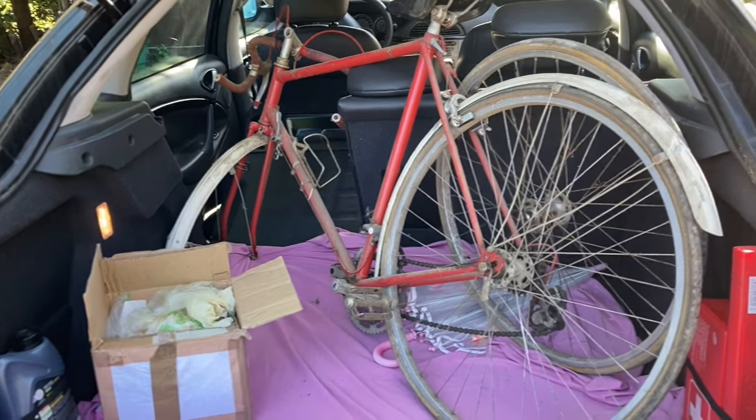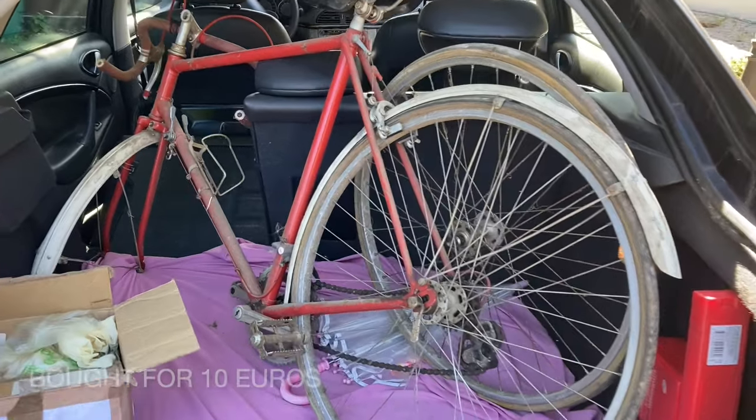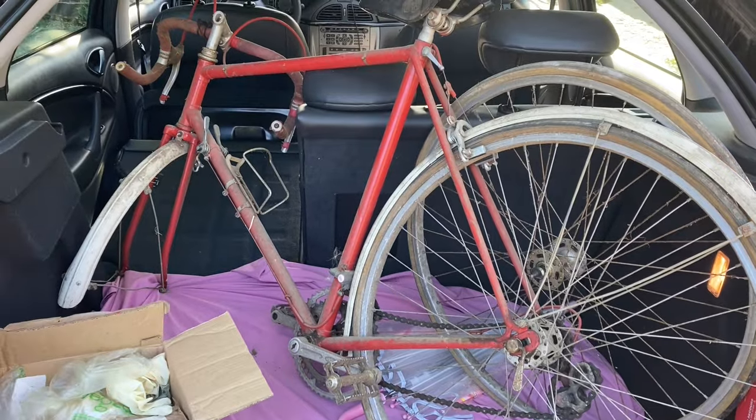At first look at this bike, you'd think it's not of any value. Looks like it's just an old bike, not worth anything. But actually, I think it is worth something.